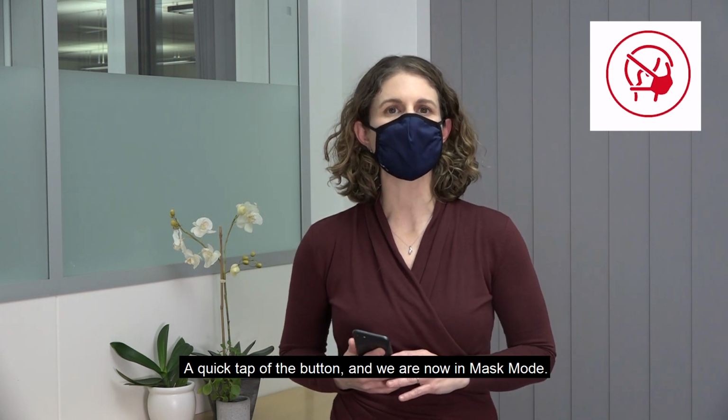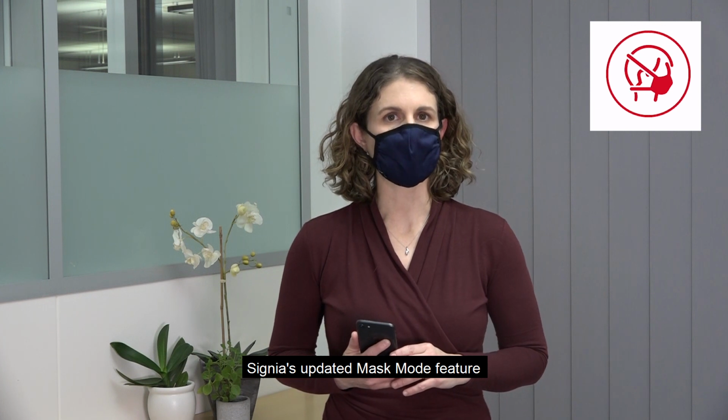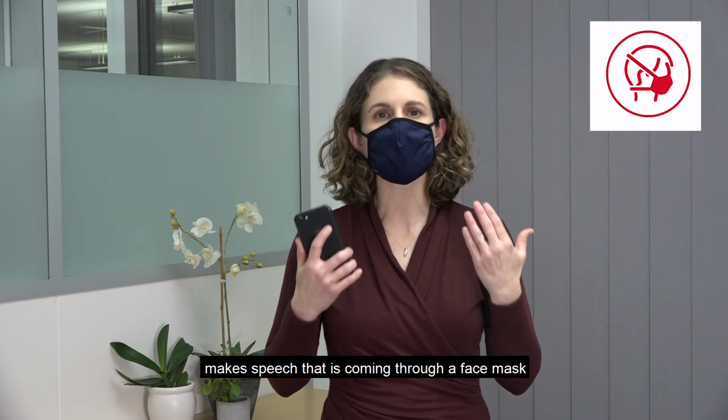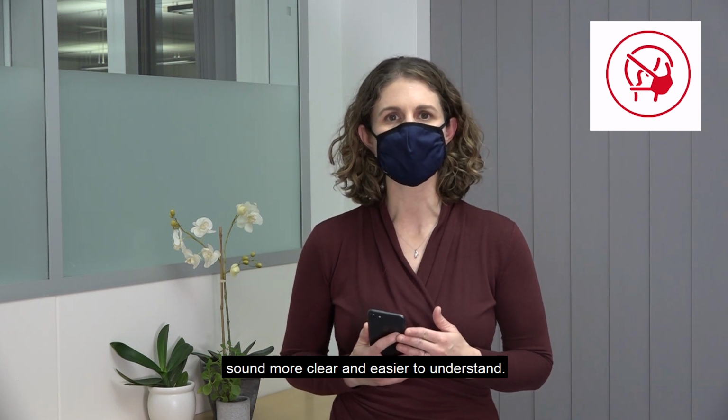A quick tap of the button and we are now in mask mode. Signia's updated mask mode feature makes speech that is coming through a face mask sound more clear and easier to understand.